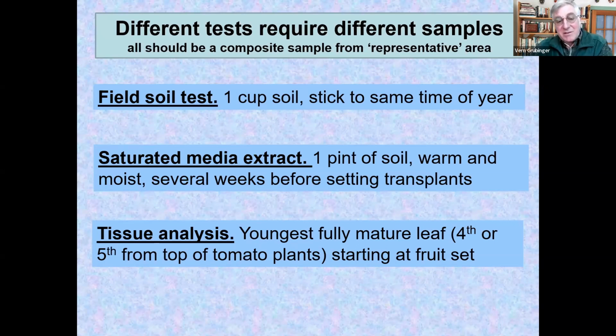And then for the tissue analysis, I mentioned getting that right leaf. Usually this is done as the plants are about to start setting fruit. Earlier than that doesn't make sense because all the leaves are needed to grow that plant. Then some people will track this, taking tissue tests on a monthly basis, depending on how long you're going to be harvesting and growing that crop.